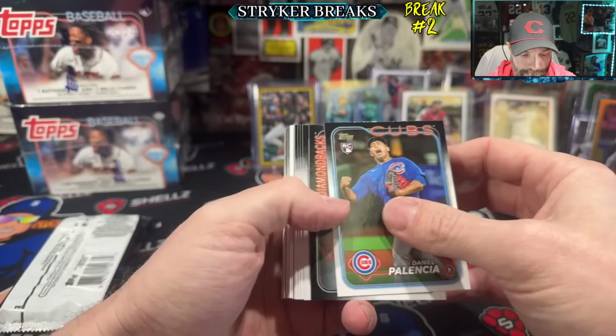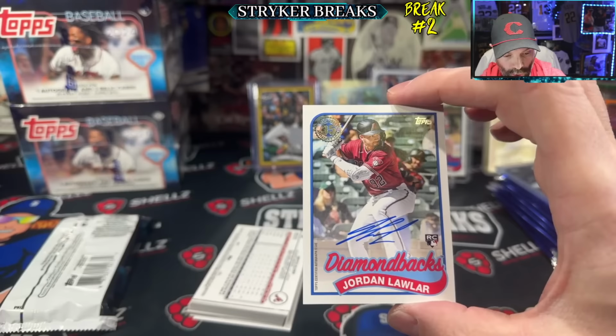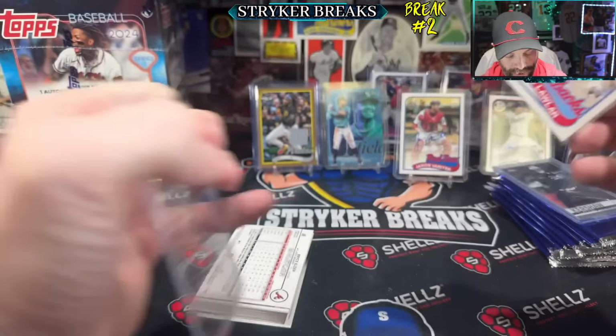Oh, whoa. That is a monster hit. Jordan Lawler? Jordan Lawler rookie on card auto. Sneaky, sneaky for William. We were talking about this earlier. Not the auto, but Jordan Lawler in an 89.